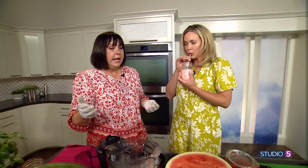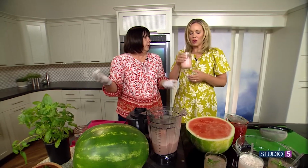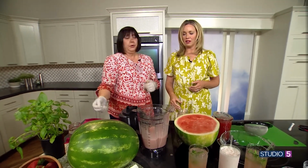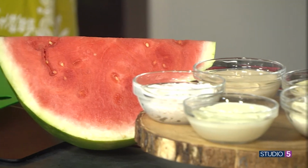I know. And it's just, there's so much fun things you can do with watermelon. And the thing about it is a lot of times we eat a watermelon, we eat half of it, and then we don't use the other half of it. We end up throwing it away. And it's like, here's a million different things that you can do to use all your watermelon. Cheers to that.